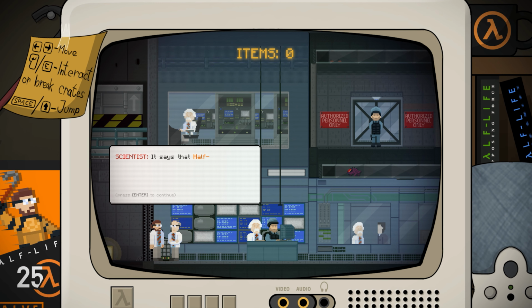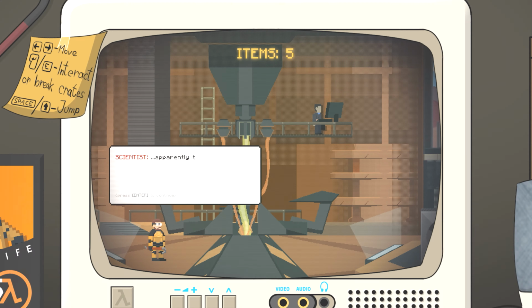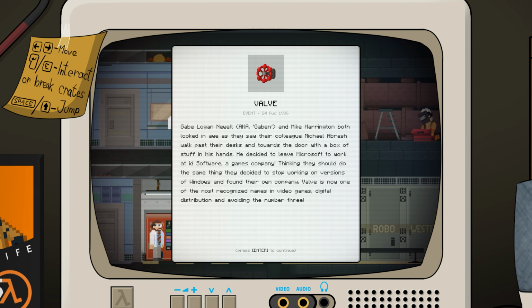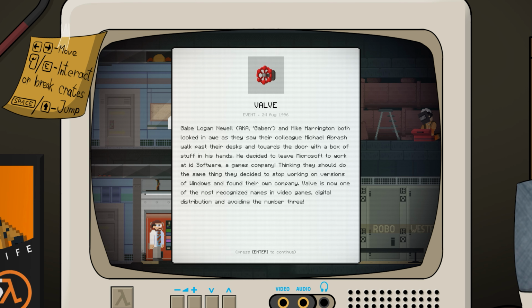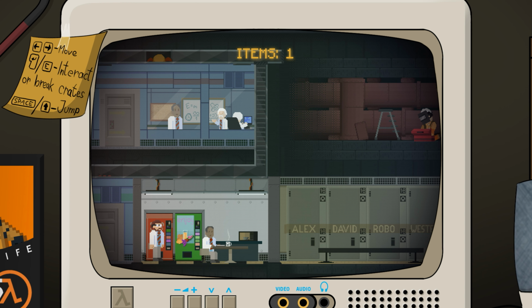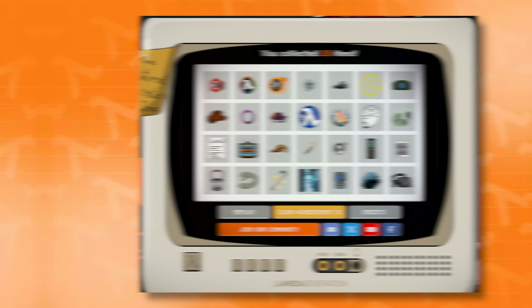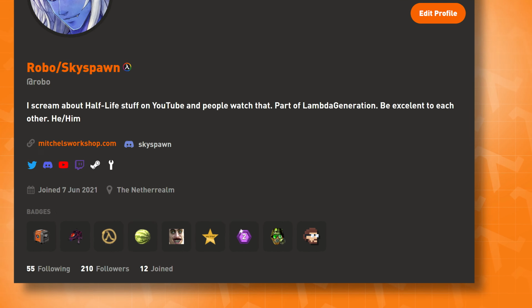Half-Life 25th Anniversary Adventure is a game where you explore key locations from various Half-Life games while learning facts about the games' and community's history. Alongside that, you also pick up items that will tell you even more information about various key community events. Some items are easy to find and others are quite hidden. Can you get them all? If you do, you'll be able to claim an achievement that will show up on your LambdaGeneration profile page.